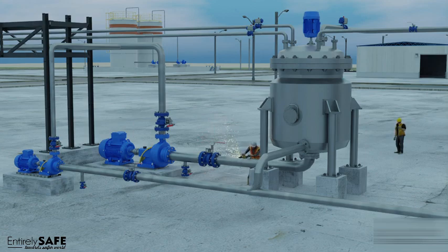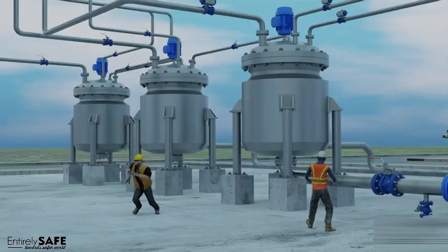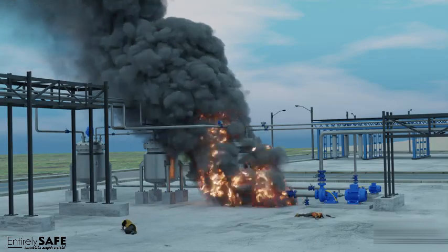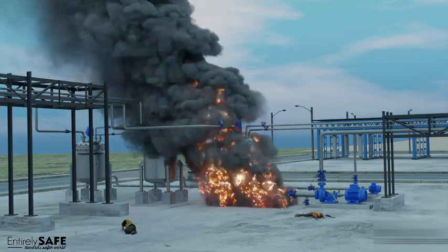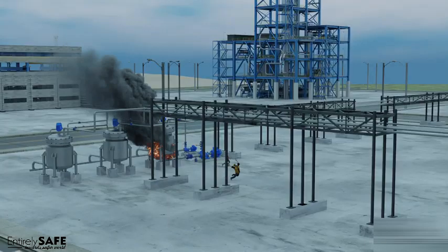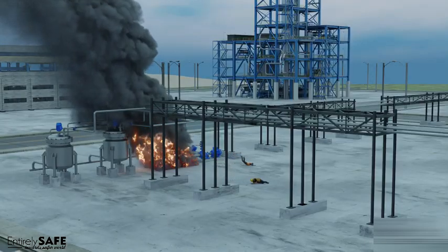However, a few moments later, they identify a strange noise and start to leave the spot, but they can't escape in time. Before they managed to leave the place completely, the reactor blew up and killed the 2 men.